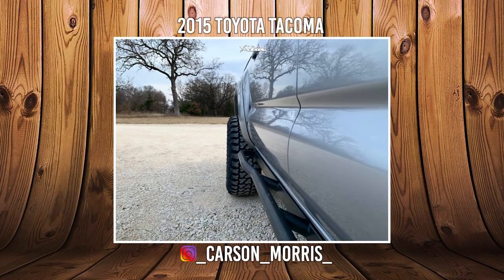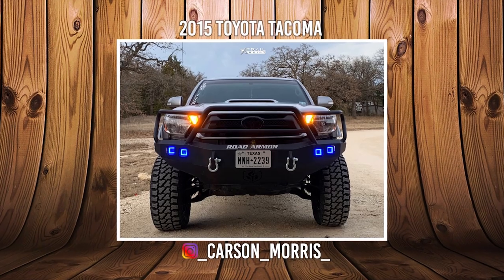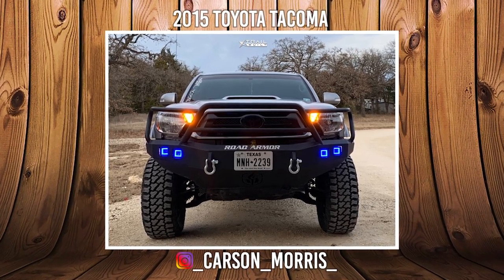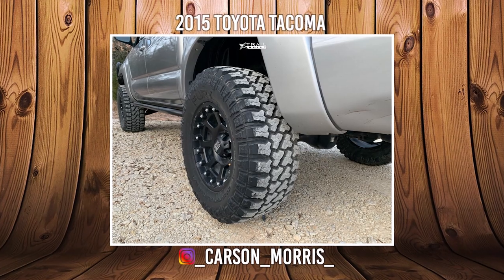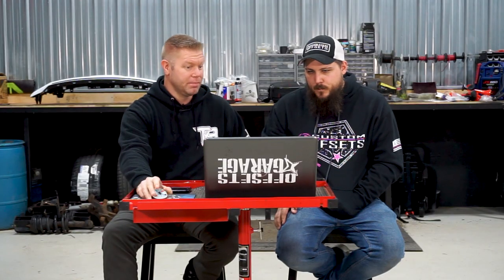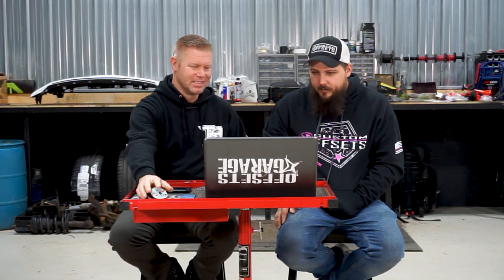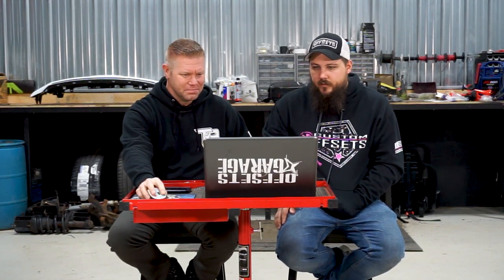Oh, nice. Yeah, some rock sliders there. There we go. We're getting somewhere now. Bumper, the rock sliders. I like that look. I like the silver and the black wheels. Yeah, it looks really good. So these would be really good pictures to use for examples on how many pictures you should have and pictures of relevant information. Yep. Cool. They're nice. I like it. Let's do it.